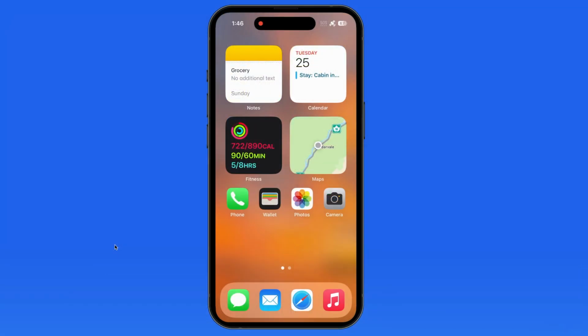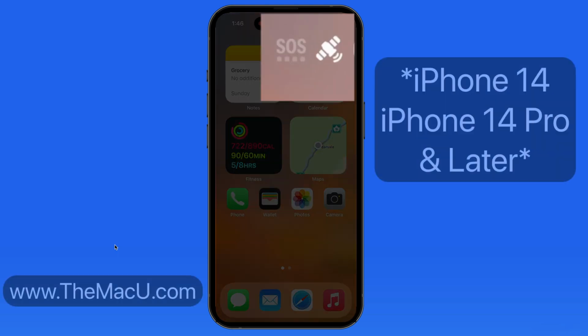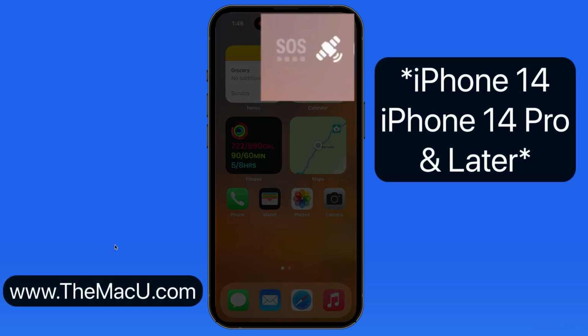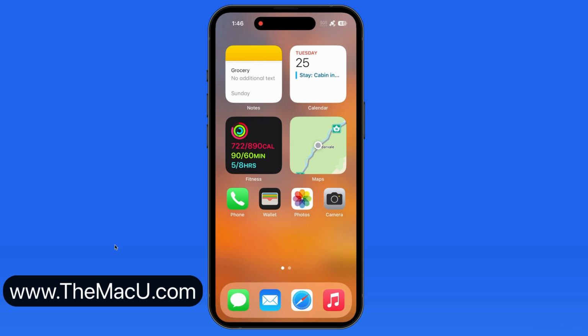In this quick lesson, we're going to look at how to send our location via satellite through the Find My app on iPhone. This feature is only available on iPhone 14 and later with iOS 16 or later. We can only access this feature when the phone has no cellular or Wi-Fi connection.